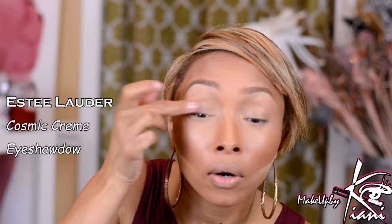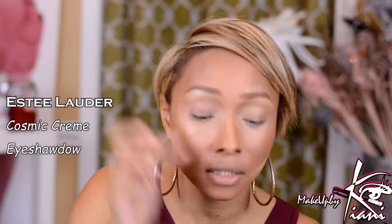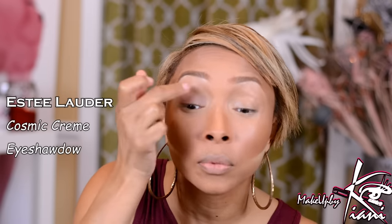You know, I do have this cream eyeshadow right here. This is my pure color. It's called Cosmic. It's Estee Lauder. It's a cream. And I'm just going to apply a little of that on right now just for a little bit of enhancement and color. And the thing is, when I'm doing eyes and I don't feel well, sometimes you still need to do them, but choosing the right colors I think is key.